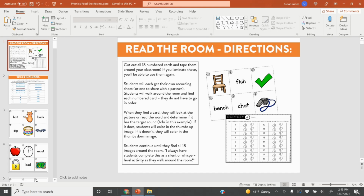Hello, it is lunchtime. It's later, I'm starving. This morning I got some of my phonics read the rooms all ready to go. They look like this. So here's that read the room activity I was talking about. I shared a free one for CH words. So there are 18 cards for each word, and students will either see a word or an image, and they have to go to each number and determine whether it has that target skill.